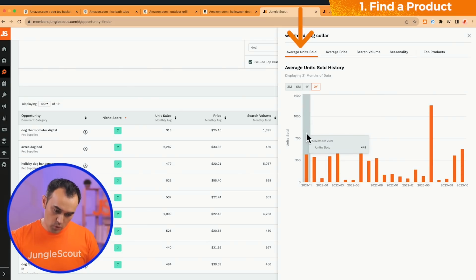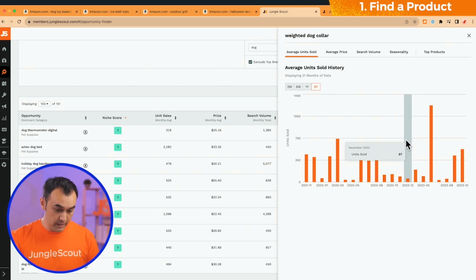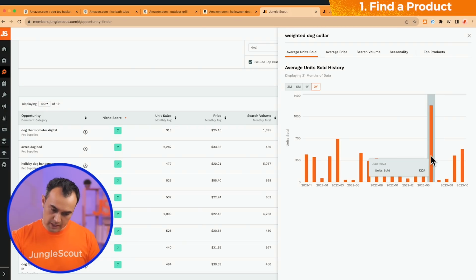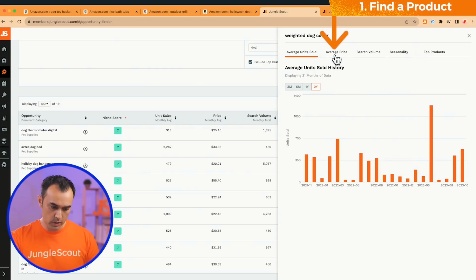Average units sold, it looks like, yeah, 400. There's a few months here where it is really low, so that puts me off a little bit. It looks like for some reason there was a lot of sales in June, but we are seeing a lot of months where there's not many units sold. So that's a little bit of a red flag for me.